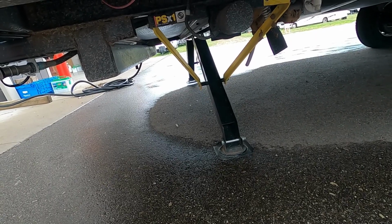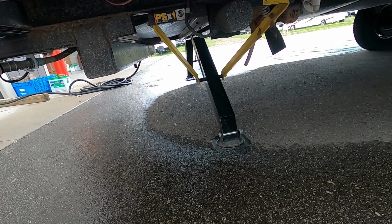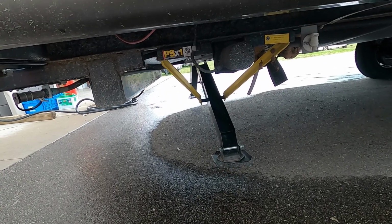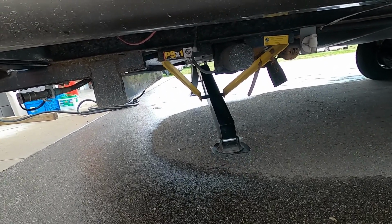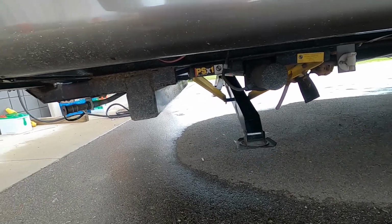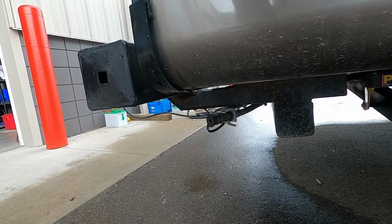Remember, our unit's already level. We're just trying to stabilize it. They use those landing legs up front to get it level. Maybe stick a level stick on the side and have someone watch it while you raise and lower it. The back here you also have a quick connect LP.